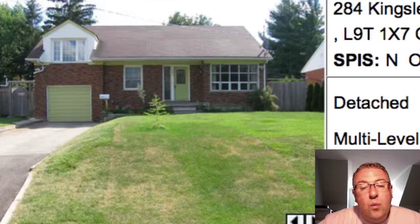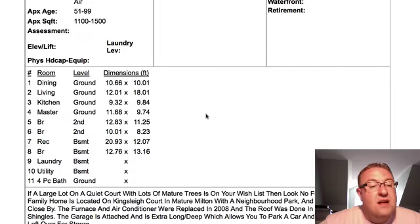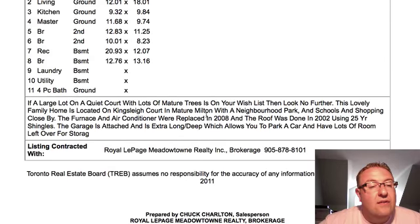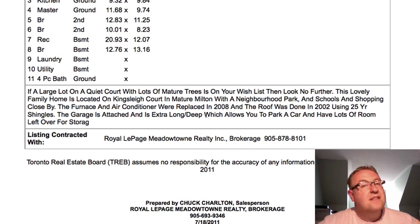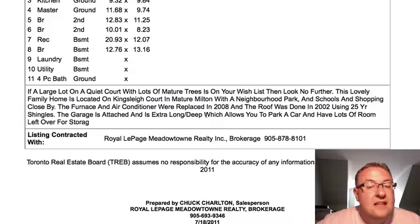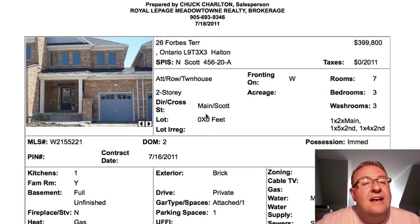So that's it. I think one washroom might affect them a little bit. You've got 4 bedrooms, and then you have only the one washroom. That obviously can have an effect. Furnace and air conditioner in 2008. The roof was done in 2002. I like to see those things in the listing, because if you're just talking cosmetics, it's an easier discussion than things like the mechanicals.